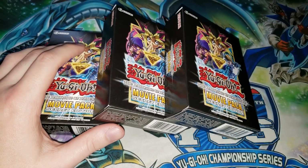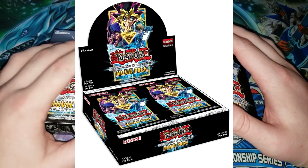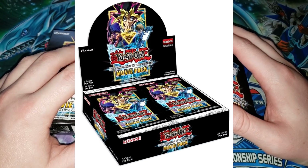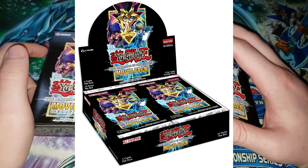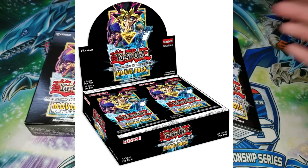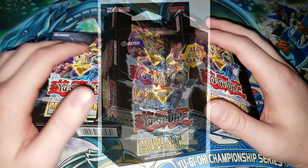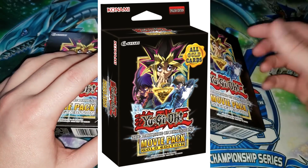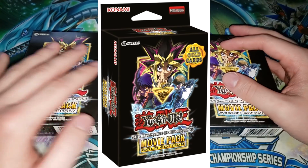So we had the original version that a lot of people remember, which was an all ultra rare set, and that came in boxes and blister packs and all that stuff. That was back in 2016. That's when a lot of people remember it coming out, because that was like the peak hype for the movie pack, and when Blue Eyes was a very competitive deck. And then 1 year later, we got the Gold Edition, which was a special edition, very similar to this one, and all the cards in the set were gold rare, and that was pretty cool as well because they gave us a couple promo cards.